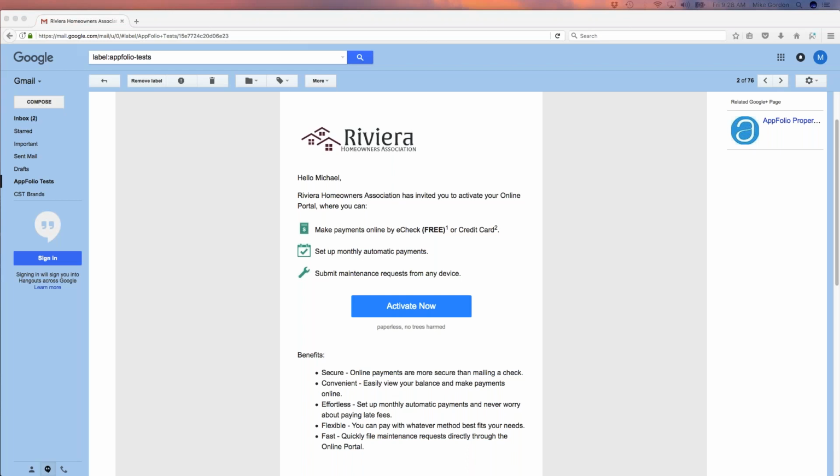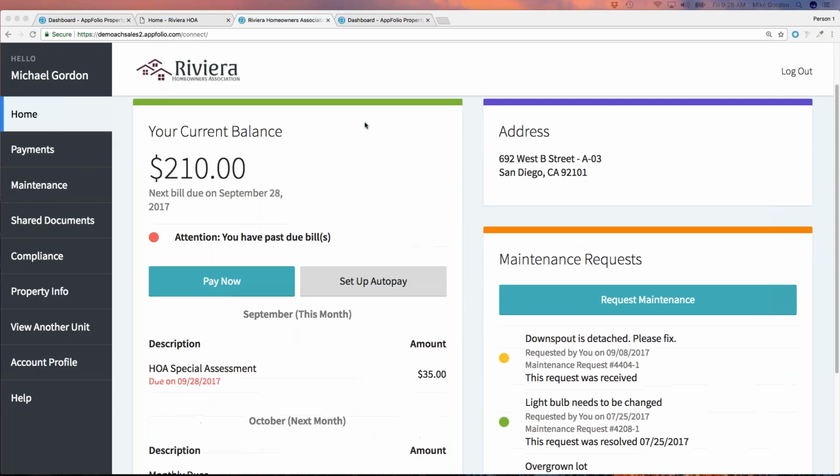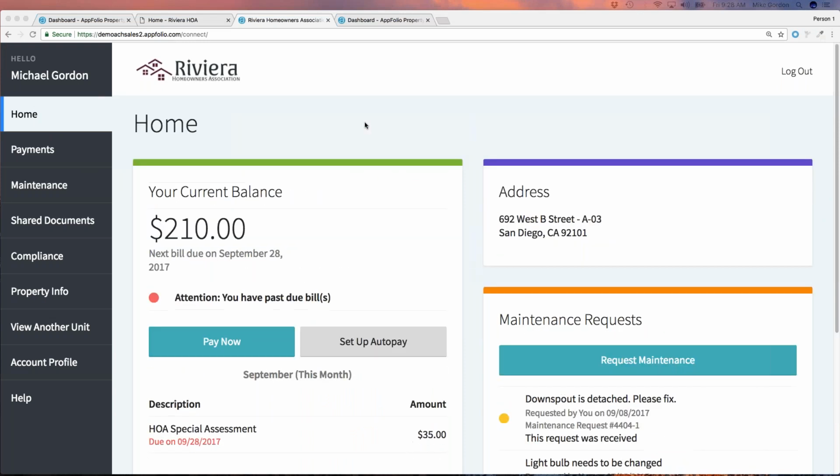And before we do, I just want to start from my email inbox and show you what the homeowners will see when they receive the option to set up the portal. They'd simply click this button, Activate Now, and they will be asked to enter in a password, and that's it. So their email address and a password, and the next screen that they're going to be looking at is going to be this homeowner portal. It's going to have all the details for them, the balance that they owe, a full breakdown of that information, documents that they can share, and other things of that nature. So it's a great tool for them to use, and there's a lot that they can do here.